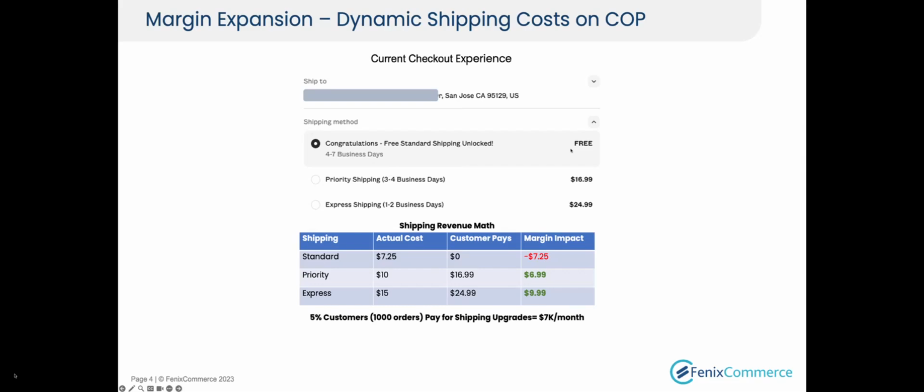You have a free shipping threshold, and then you have a couple of other tiers for faster services. And generally, those services are very cost prohibitive for customers to actually select. Let me lift the hood here a little bit and share with you what's actually going on. If you look at the shipping revenue math, as I would call it, there's essentially quote unquote price gouging going on here.